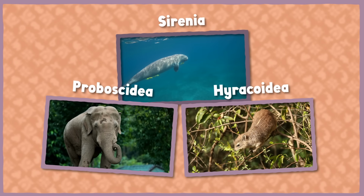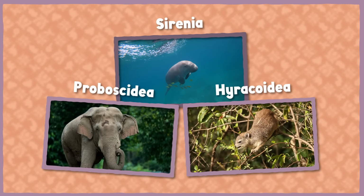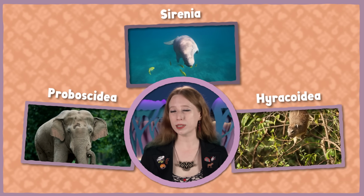Even with the help of increasingly sophisticated DNA tools, we still don't have a totally clear answer as to which of the three orders branched off when. In other words, between hyraxes, elephants, and sea cows, we still can't really tell who's more closely related to whom. Right now, there is basically equal molecular evidence supporting any of the three possible arrangements.